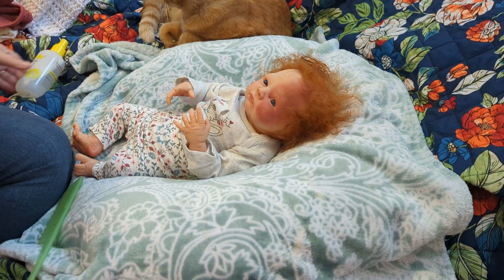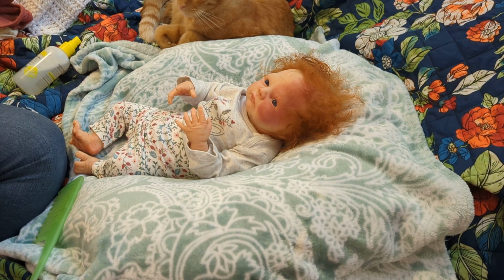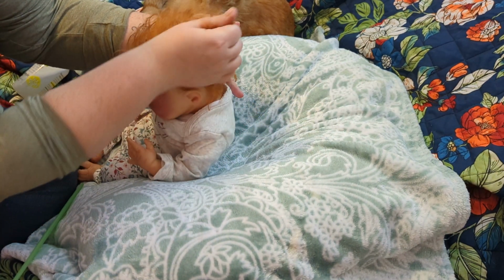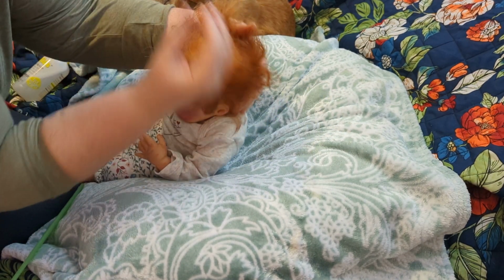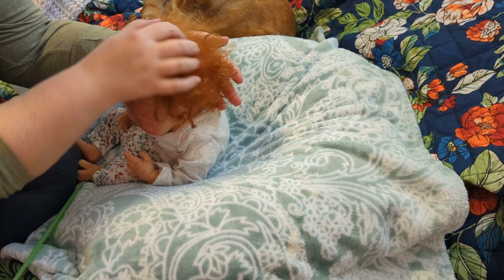Let me get a little bit more of this spray on my hands. And then I'm going to put a bit in the back of her hair and the side right here. I'm just going to kind of scrunch it like this since it's curly anyway.